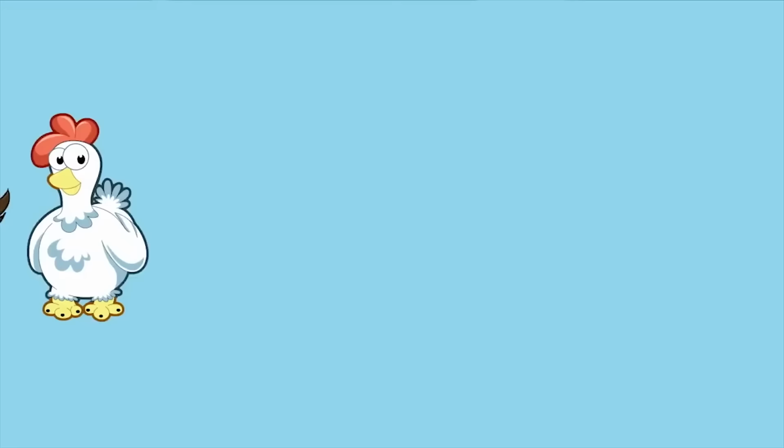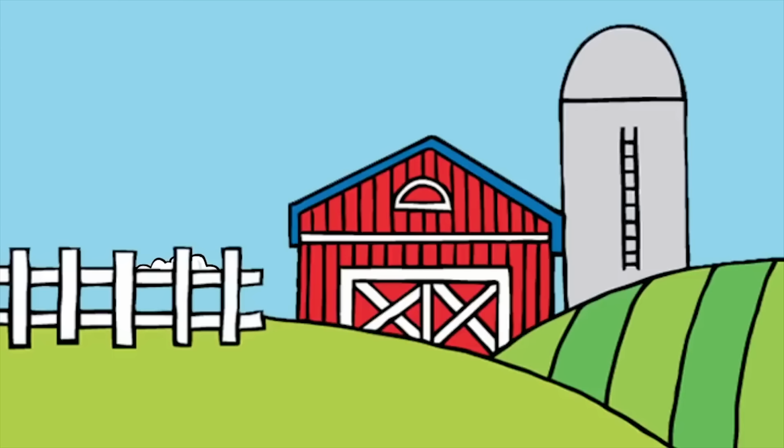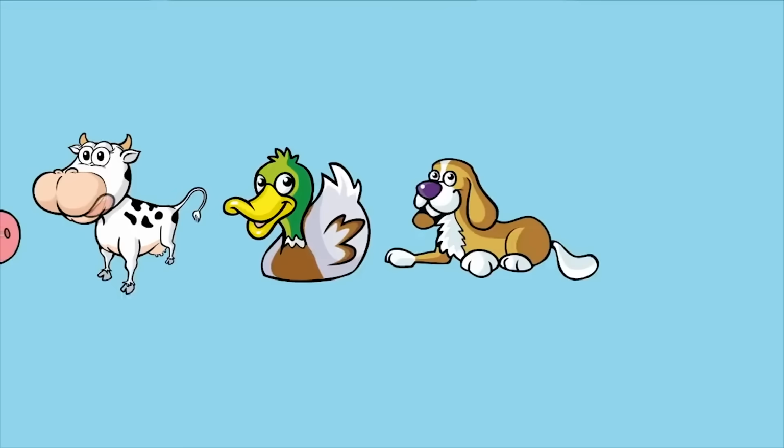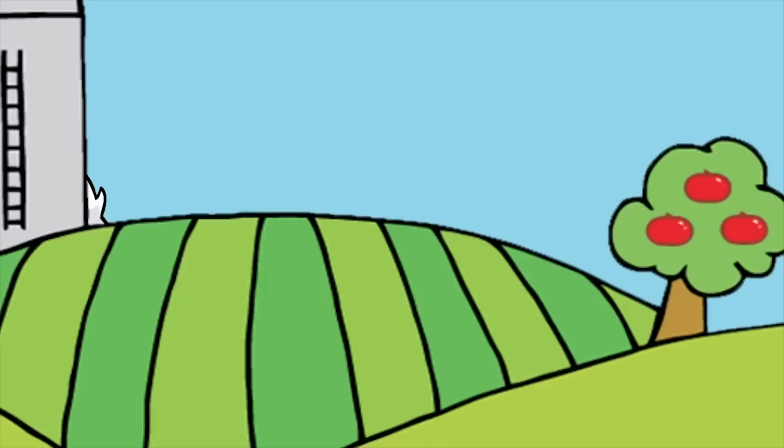Do you know which farm animal makes this sound? Good work! It's a sheep! Now where is that sheep hiding? There's the sheep. Great job! Do you know which farm animal makes this sound? Great job! It's a duck! Now where is that duck? You found the duck.